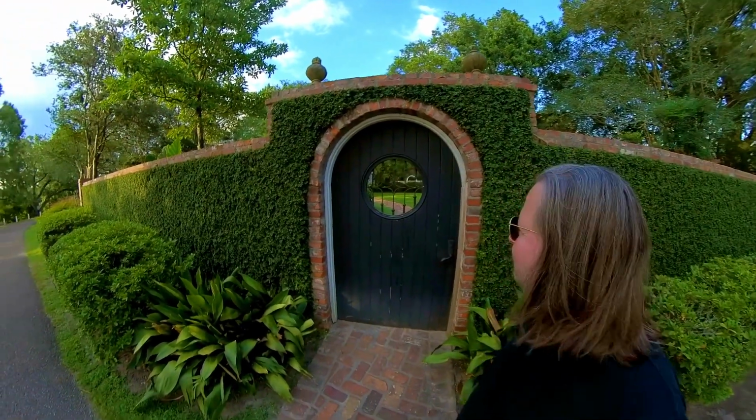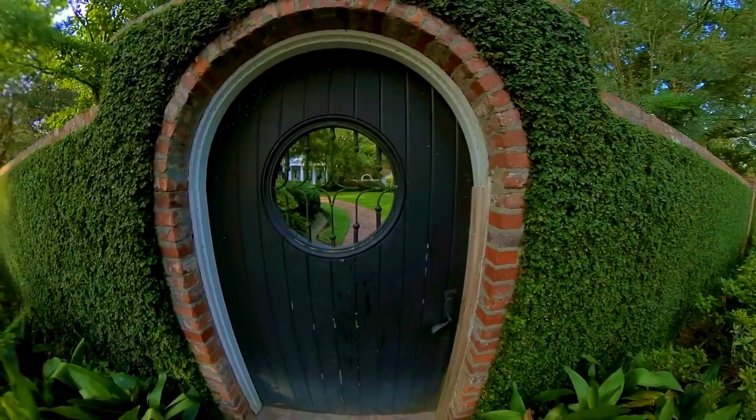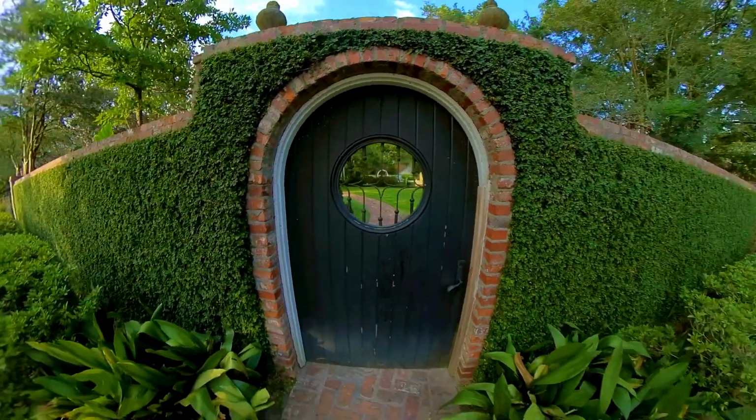It sort of reminds me of the gateway to some fairy tale land, guys, but it's somebody's house. What an exciting place to live, right?